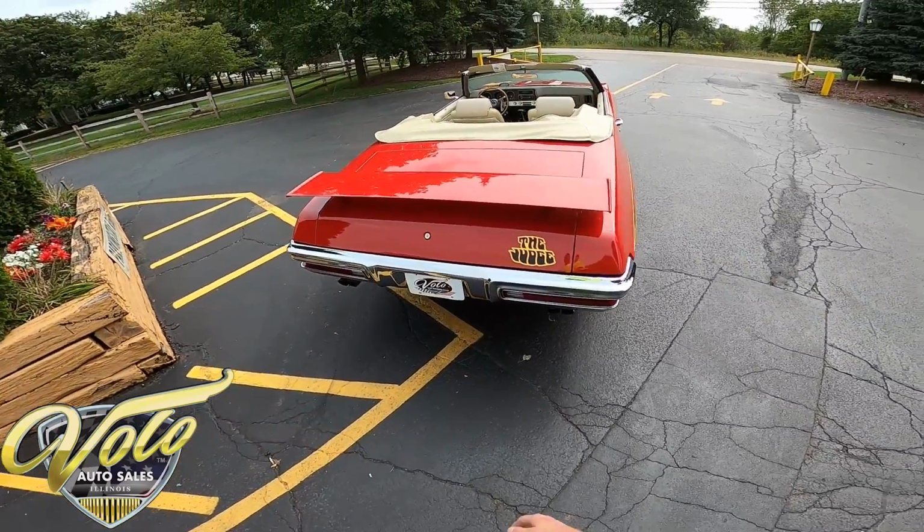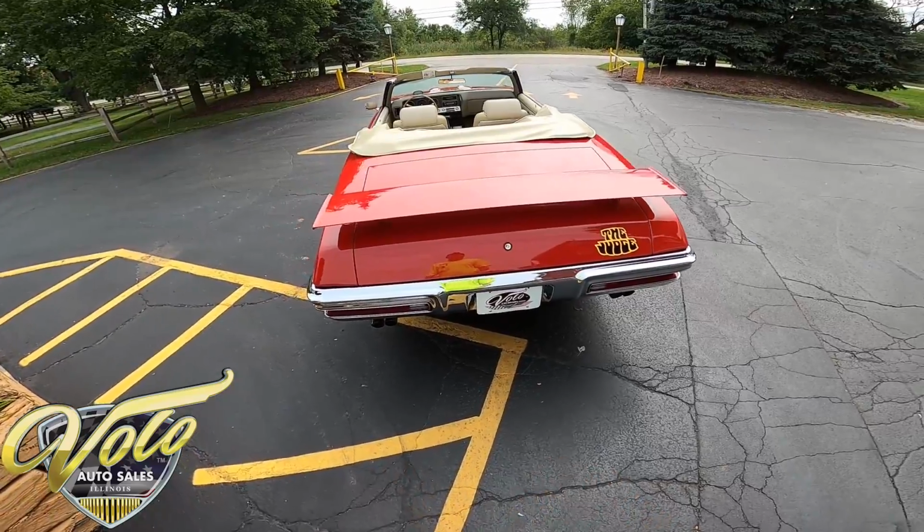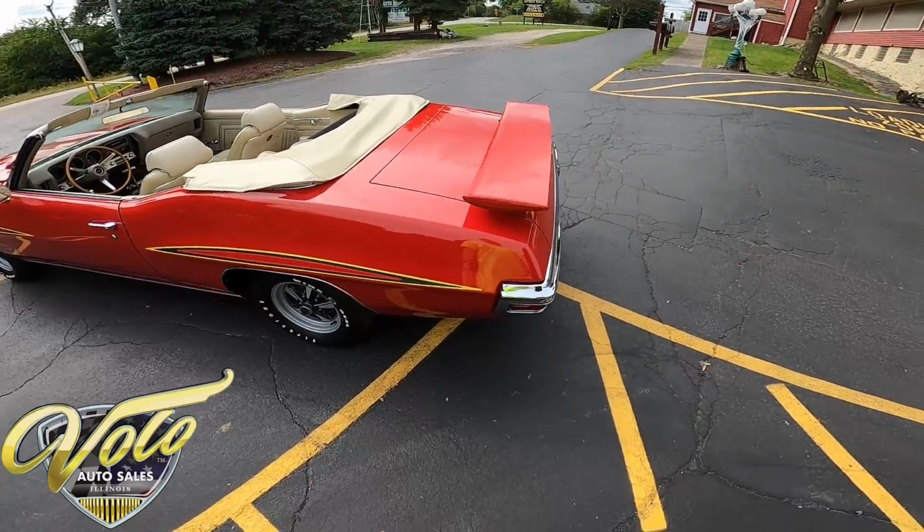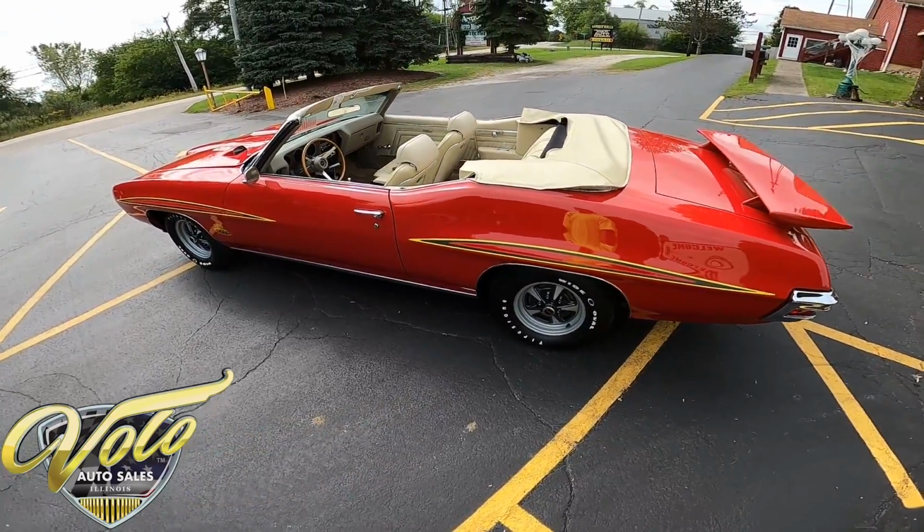And the purpose of this virtual test drive video is for you to get a chance to look at the vehicle out in the sun, try to virtually put you in the driver's seat to how it drives, what it sounds like going down the road, how it feels.